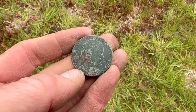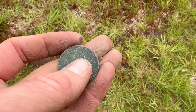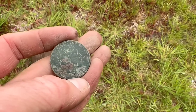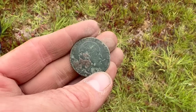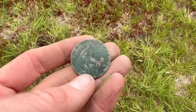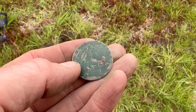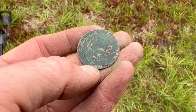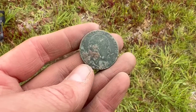It is indeed Edward the Seventh, by the grace of God, King of the Britons, Defender of the Faith, and Emperor of India. And there he is with his big Roman nose, Roman all over his face. And on the back, Britannia seated, with the trident and the helmet and 1 penny, 1906.